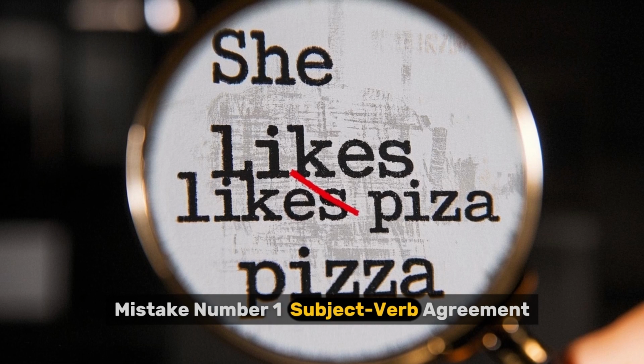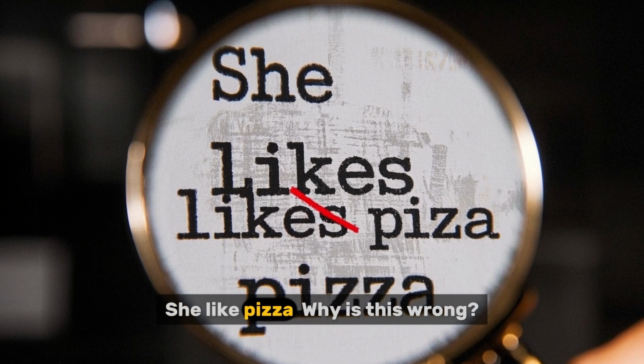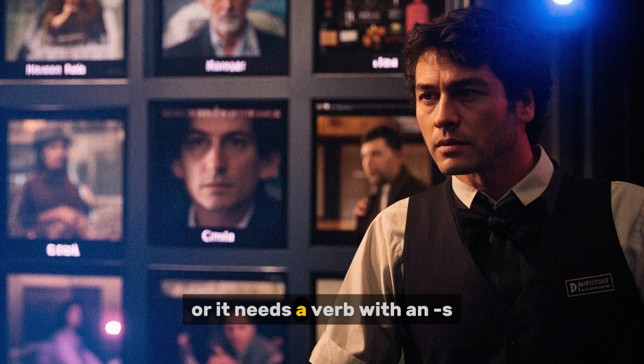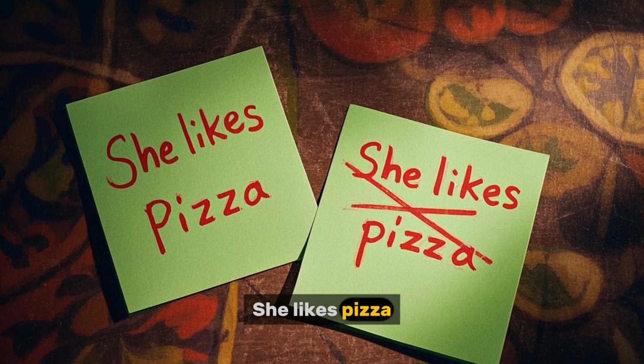Mistake number 1, subject-verb agreement. You say, she like pizza. Why is this wrong? In the present simple, a singular subject like he, she, or it needs a verb with an s. The correct version is, she likes pizza.